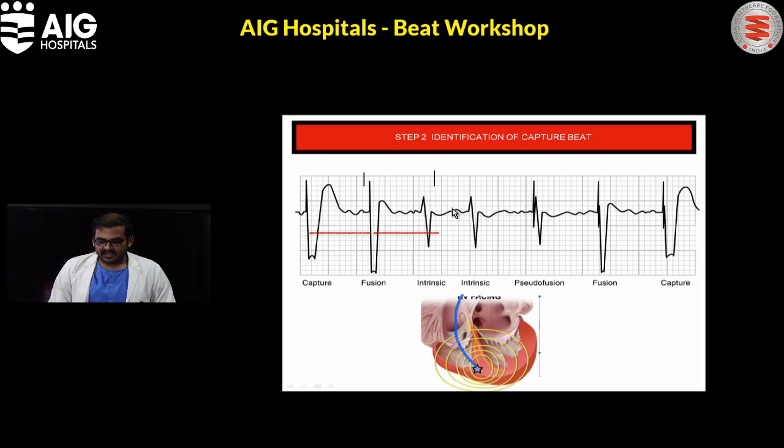So that is why this beat is a natively conducted beat, and so on. Again, the intrinsic beat has come before the period ends, and subsequently, as there is no intrinsic beat in this long interval, the pacemaker has not sensed any intrinsic beat, and it has given a pacing stimulus and depolarization. So this is what we have to see in an ECG: capture, fusion and intrinsic beat, and how it occurs.